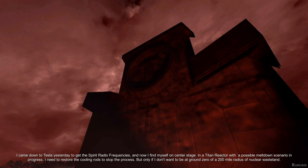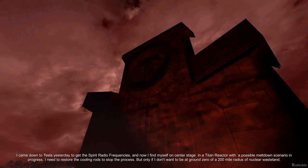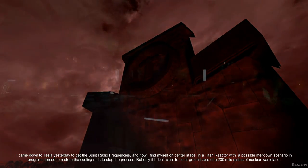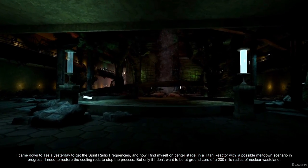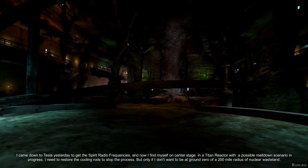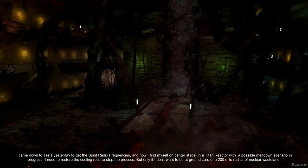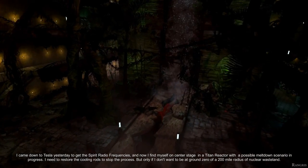I came down to Tesla yesterday to get the spirit radio frequencies. Now I find myself on center stage in a Titan reactor with a possible meltdown scenario in progress. I need to restore the cooling rods to stop the process, but only if I don't want to be at ground zero of a nuclear wasteland with a 200-mile radius.